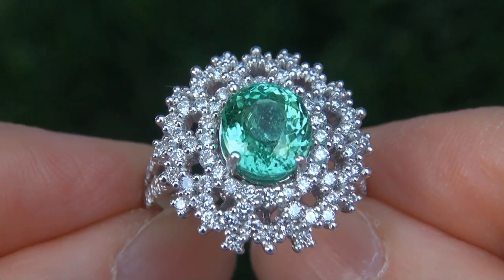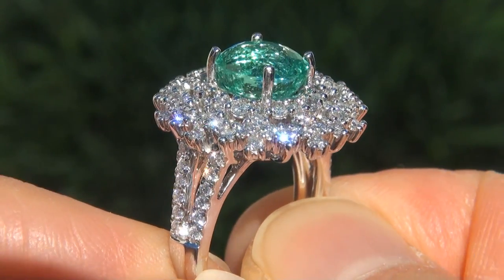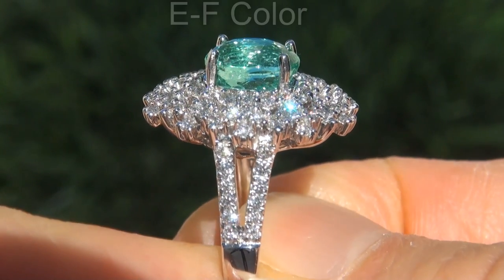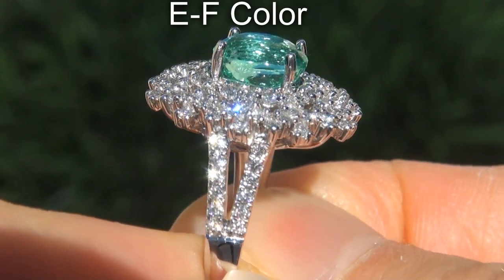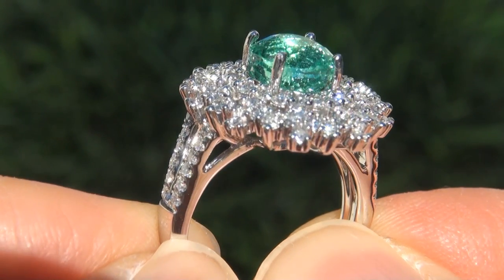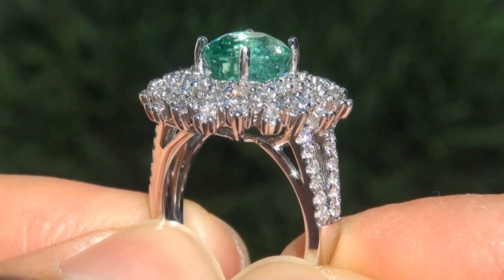These diamonds are all perfectly clear and completely eye clean, graded at near flawless VVS-1 to VS-1 clarity with colorless E to F color, offering outstanding brilliance, flash, sparkle, and fire, as you can clearly see here in the video.